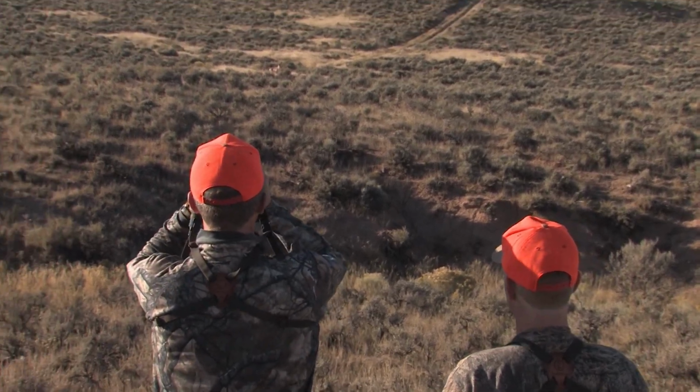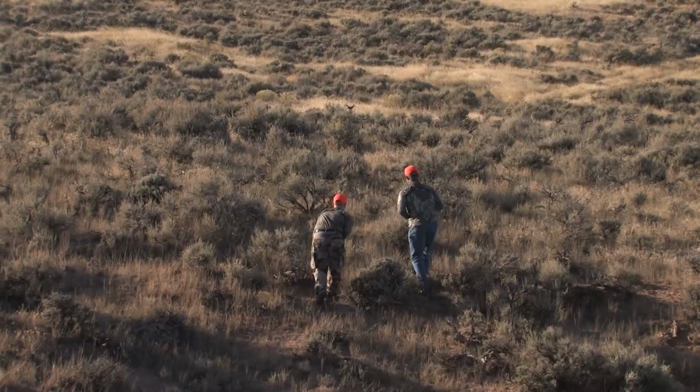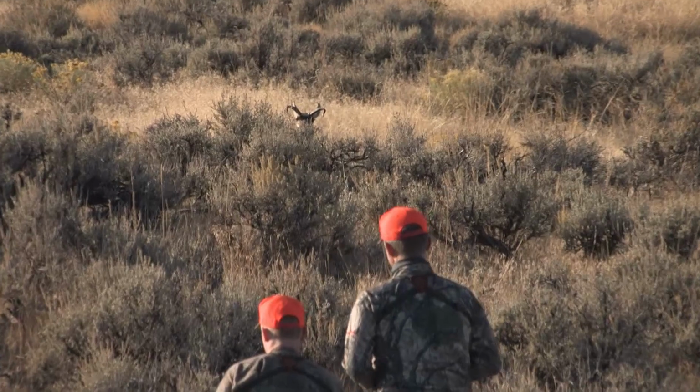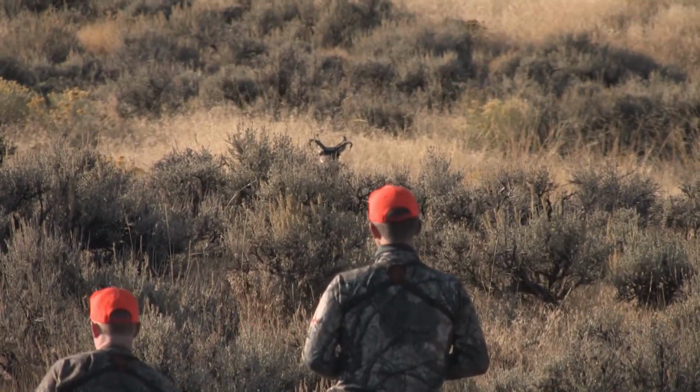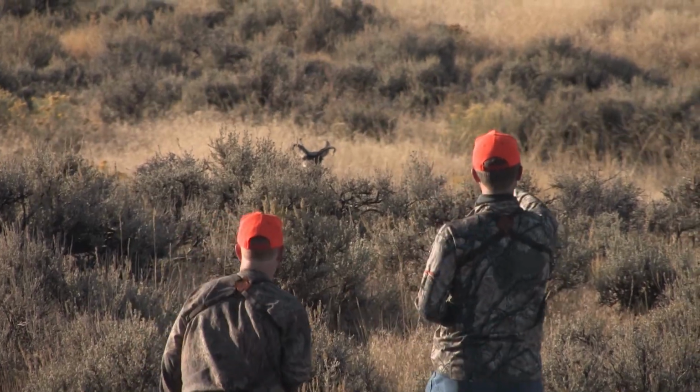He's neat looking, but it's too early. I'm not going to find a cooler looking buck than that on the whole unit. I gave him the name the Joker buck. I was trying to think, what's he look like? He looks like a joker on a deck of cards. He's really spooked.